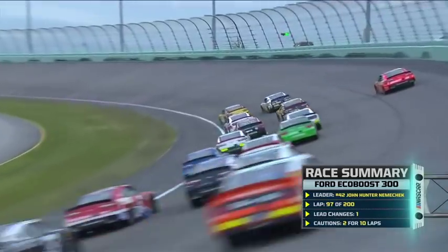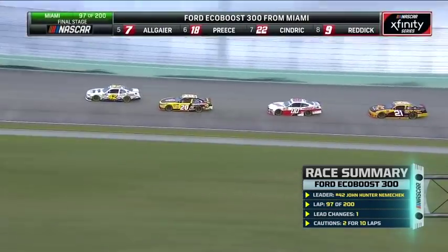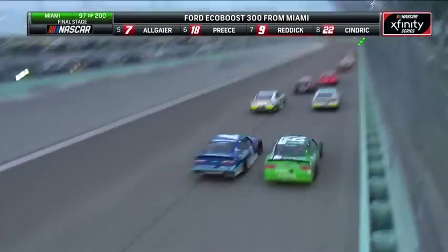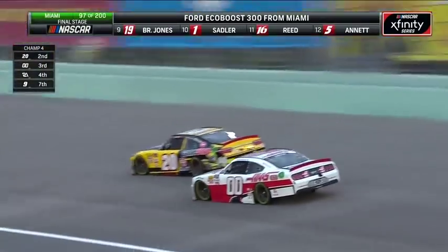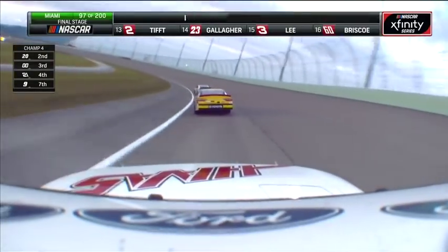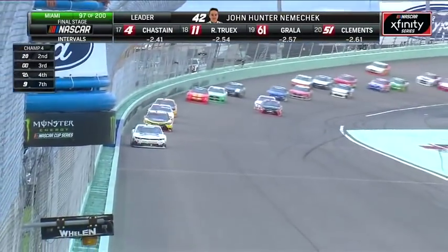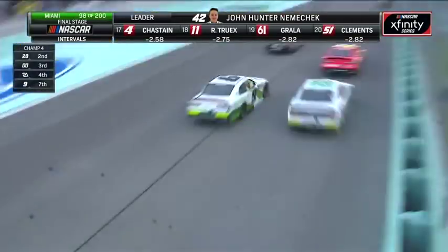And what a move early. Christopher Bell on the inside looked as though he was going to get by the 42, but powering by on the outside was John Hunter Nemechek. So now Cole Custer in that unfamiliar territory. Now he's got to try to work himself out of dirty air, try to find a way around these guys. Hadn't seen it all weekend long or last year. Christopher Bell closed the door on that advancement by Custer. And so now Bell running second. Cole Custer is third. Right behind him, Daniel Hemric.